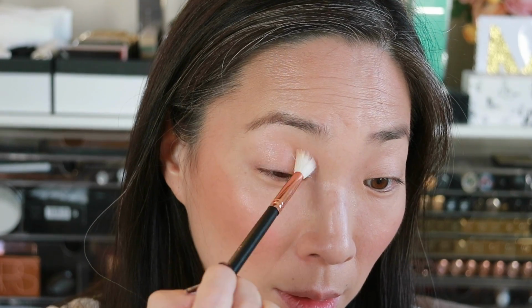I'm going to start with the light and move to the dark, and I'm going to use a fluffy brush and just dip into that light color and just sweep that all over. It has a nice shimmery finish, so I think it's going to give the lid a really nice glow. And then next, I'm going to use a pinched fluffy brush and go into that second color and place that in my crease.